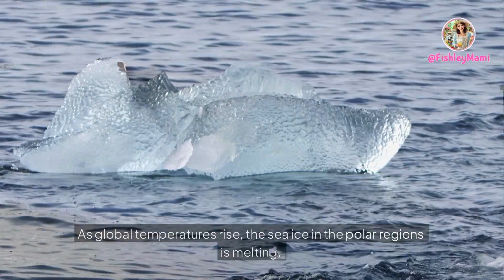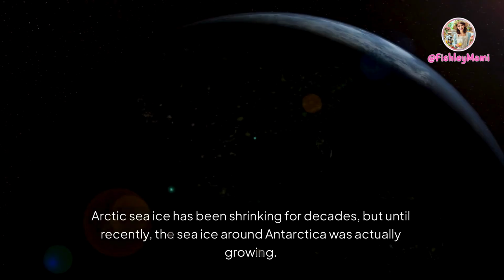Shrinking sea ice. As global temperatures rise, the sea ice in the polar regions is melting. Arctic sea ice has been shrinking for decades, but until recently, the sea ice around Antarctica was actually growing. However, in 2016, scientists noticed that Antarctic sea ice started shrinking each year.